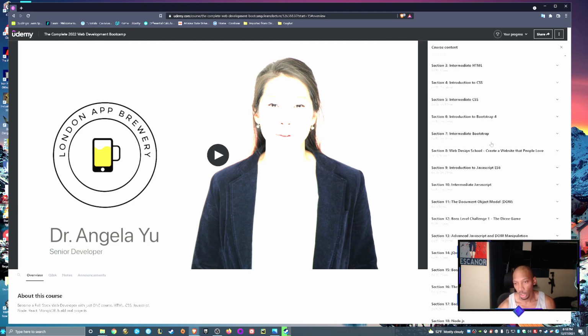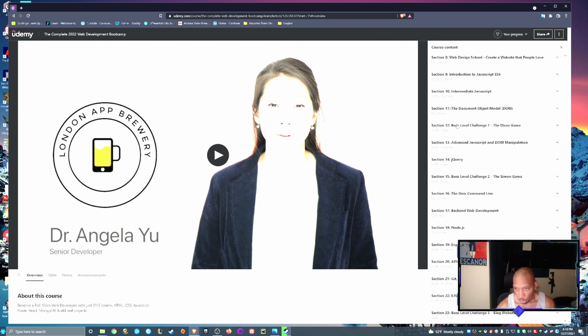But as I scroll up, you see that we do get an introduction to Bootstrap, and then Bootstrap 4. And then this is likely going to be a project where I'm going to create a website. Then we move into JavaScript, and then more projects, and then we jump into jQuery, and this is all of the front end stuff.